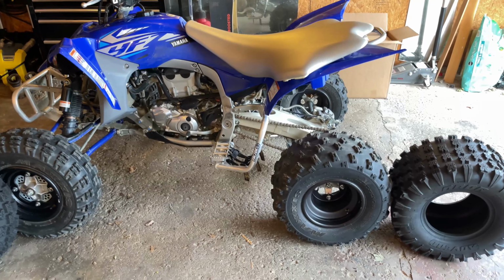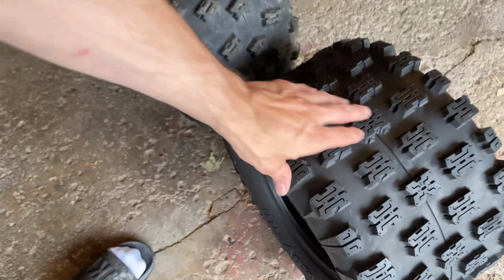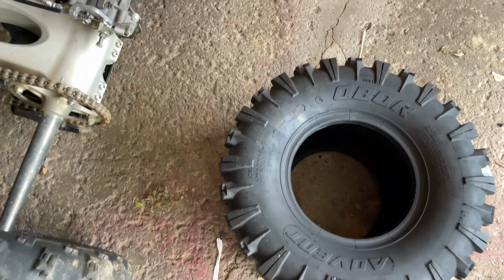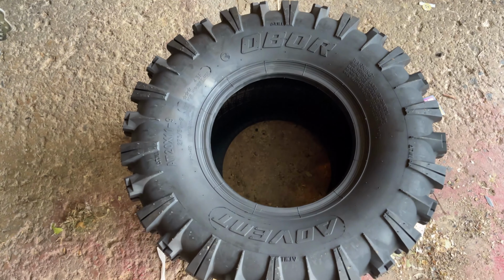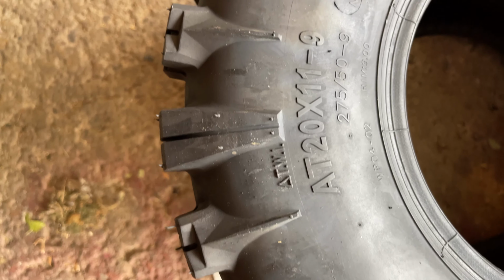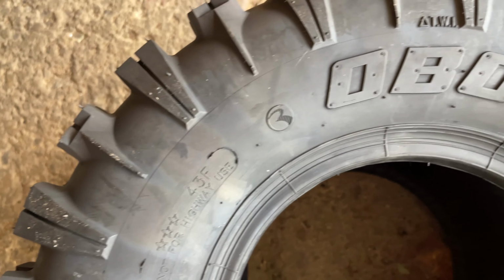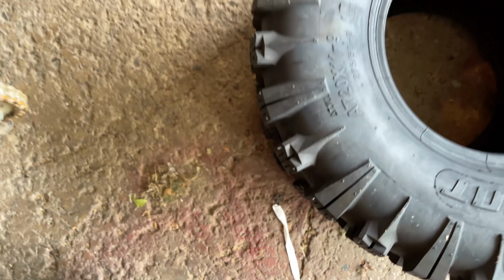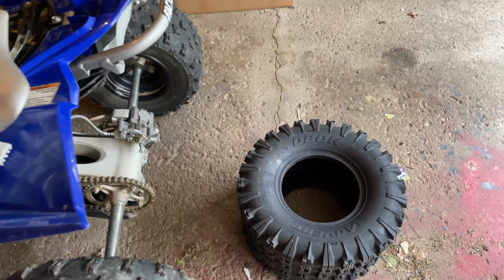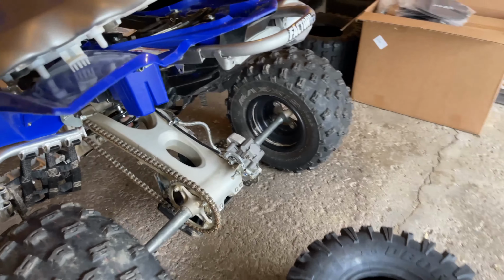Another exciting update for the YFZ: we have some new tires. These are OBOR Advent tires, and this size here, I'll get a close up of that for you. These are 20x11-9 OBOR Advent XC tires. I did do those in the back. They are an inch wider than our stock tires.